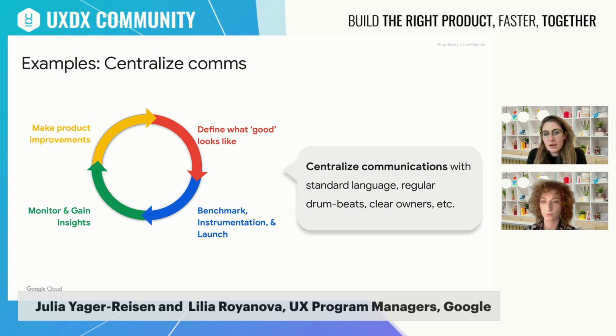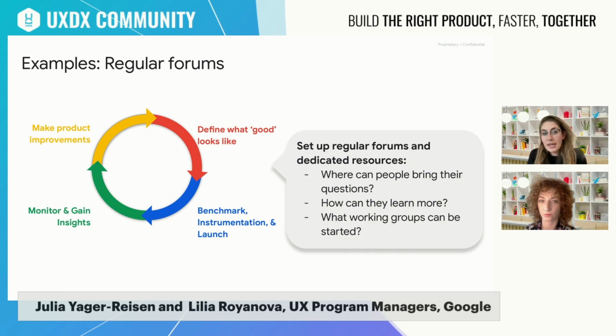So the next two items are applicable throughout the life cycle. So you can see we've lit up the whole thing here. But central communications are really important for having a standard language, making sure everyone's on the same page, and maintaining a clear set of owners for what you're doing, whether it's owners of the instrumentation pieces or owners of particular product improvement working groups. And lastly, communication can come in many forms, like email or posts in your chat spaces.